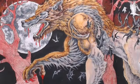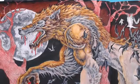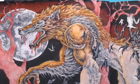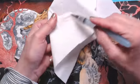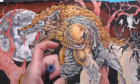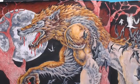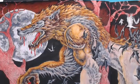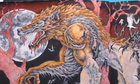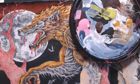Let me see, where's my lid here? Let me clean my brush. Kleenex here. To clean my water brush, I just squeeze out some water on a Kleenex, and that cleans it like that. All right. Let's see here. And this may be a wash. I don't know, which is fine because that's all I need.